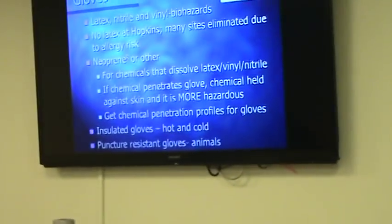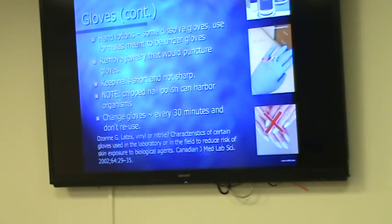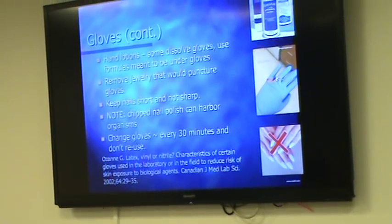And like the contact lens, if you have a penetration of that glove, you now have the chemical that's being held against your skin. So it's being essentially pressed in as opposed to just kind of a normal splash. So when you do have a glove penetration, that is actually a pretty big deal. Insulated gloves for hot and cold, and people that work in autoclaves and so forth. And then if you're doing animal research, obviously puncture-resistant gloves, which I think happens around here.